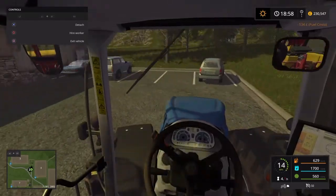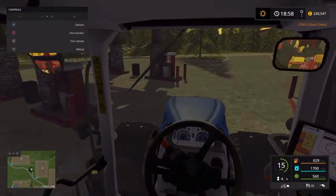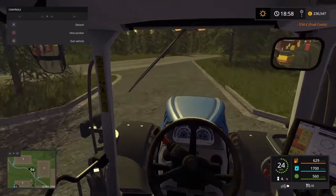Should have turned the engine off, shouldn't I? Turn the lights and engine off. Didn't do it. Slight detour, just for fuel. I realised how low I was.